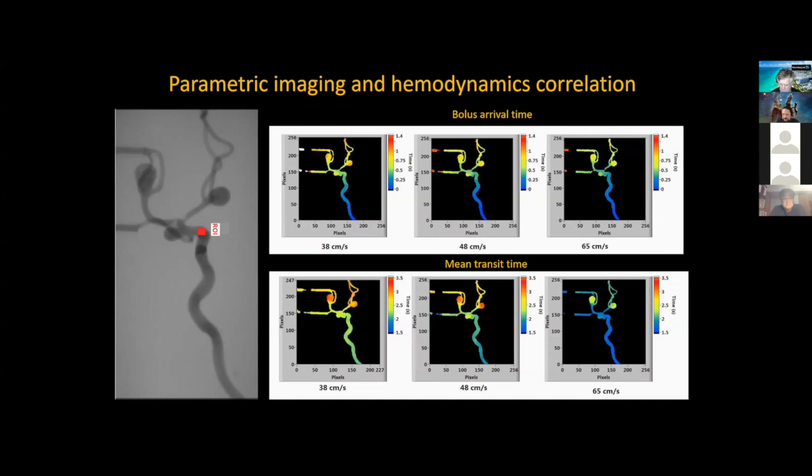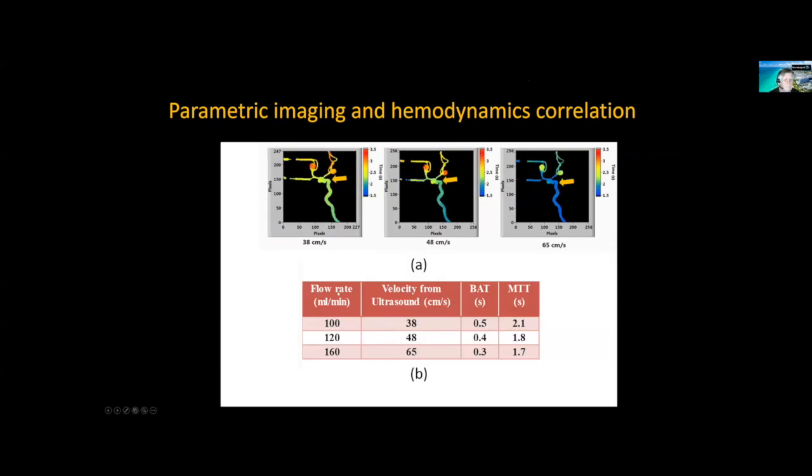And here we again did lots of experiments where we really confirmed that mean transit time and bolus arrival time are related with the velocities, because we have pumps that can control this. We have ultrasound. We can go into that region of interest area and measure it. This is all benchtop experiments, and we know how it goes. And look at this for different flow rates in milliliters per minute or in centimeters per second measured at that area: we see that there is a direct correlation between bolus arrival time and mean transit time. And these are very repeatable.